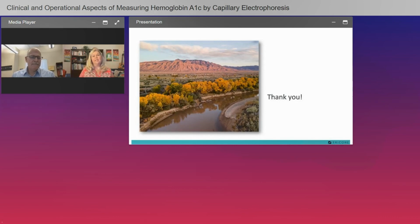Now, our next audience member says, "Hi, I have a question for follow-up of patients for HbA1c where HB variants are detected on CE. Will the patients become their own reference range for diabetic follow-up? How do you communicate this info to the clinician?" Could you read that again? Sure. And it's number 13, Dr. Grenache. I have a question for a follow-up patient for HbA1c where HB variants are detected on CE. Will the patients become their own reference range for diabetic follow-up? And how do you communicate this info to the clinician?